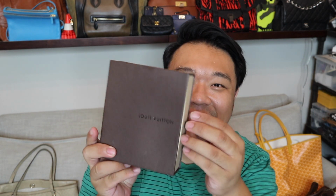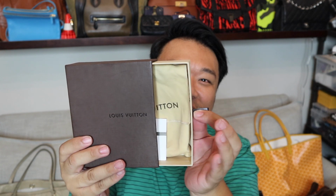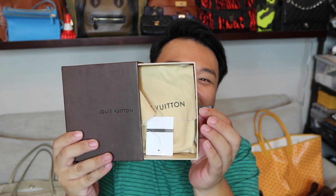I'm very excited to share with you guys. Now, I don't know if I'm going to put this up in the shop or not. And this is actually the second time that I have found this same exact bag, but it was in a different material. So it's not in there. But it's cool because it did come with the dust bag and everything.